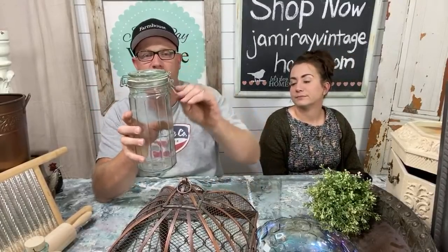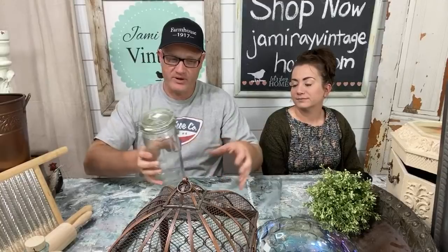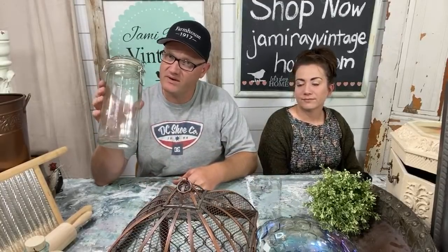So we have a solo jar offering with a clasp. And like Jamie did in her pairing in the video on Thursday, we had three different sizes. When you find them by themselves, don't give up hope. You can always find more.